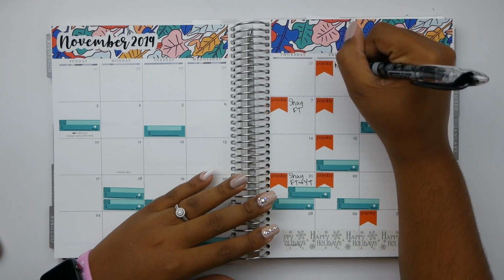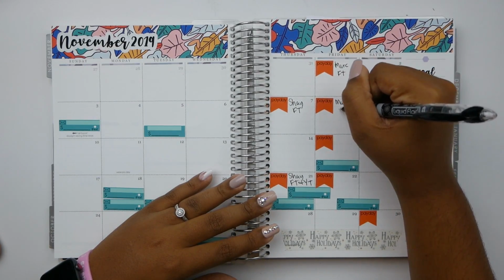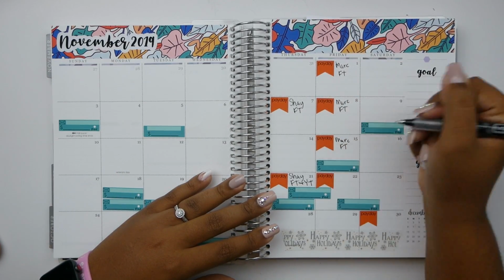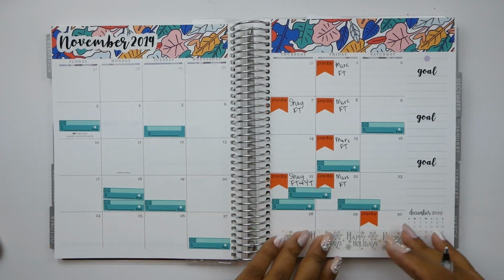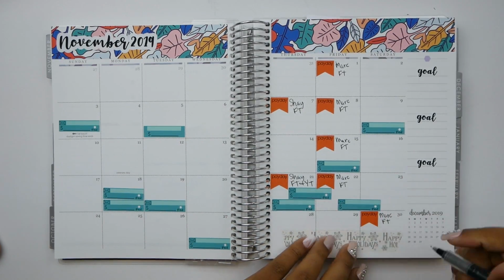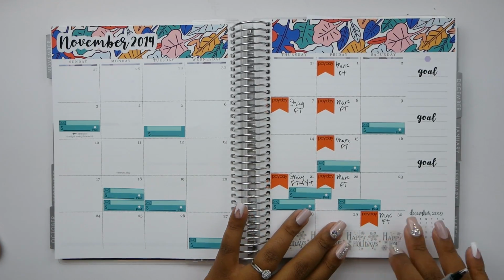So this is going to be Mark full-time, Mark full-time, Mark full-time. Oh, yay for him for getting 5 paydays. Mark full-time, and then Mark full-time, which will probably realistically be here, but whatever, I'm not moving over that sticker.